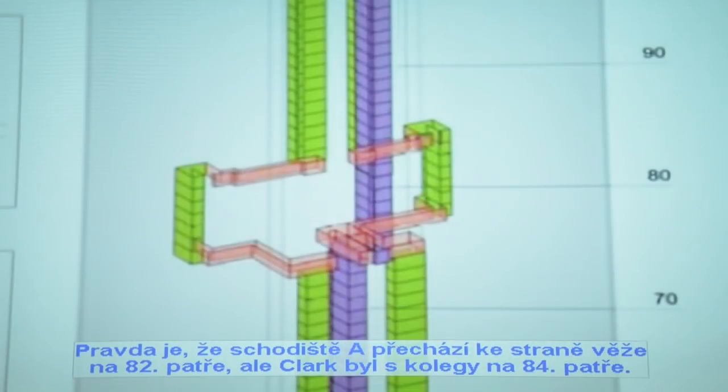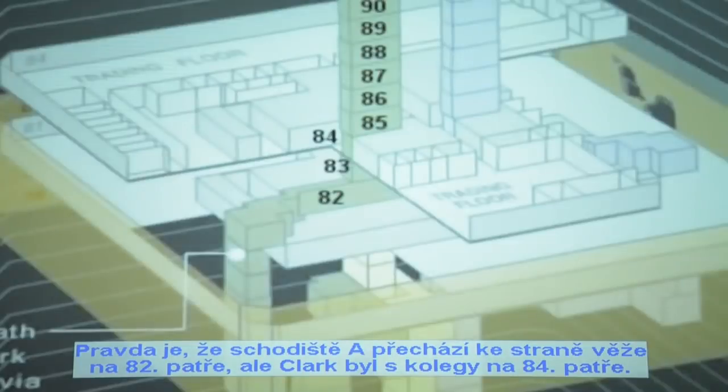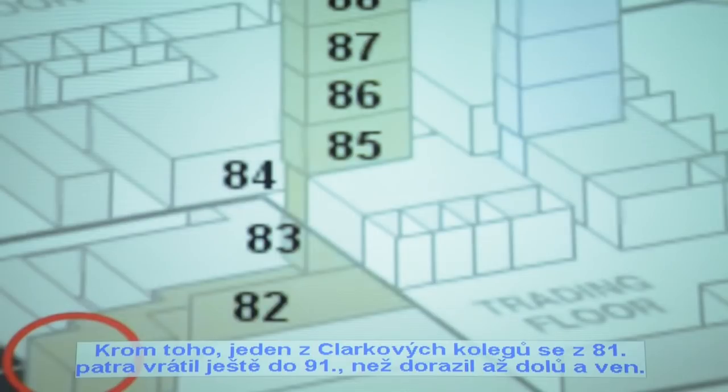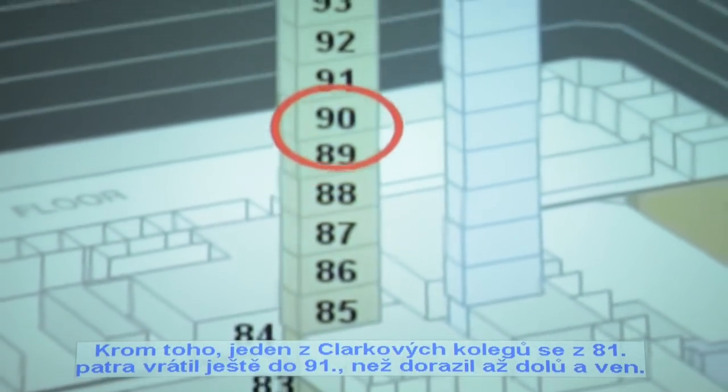In truth, stairwell A traverses to the side of the tower on the 82nd floor, but Clark and his colleagues were on the 84th. This means they descended 2 floors in the center of the tower before crossing over. Furthermore, one of Clark's colleagues went back from the 81st to the 91st floor before descending all the way to the ground.